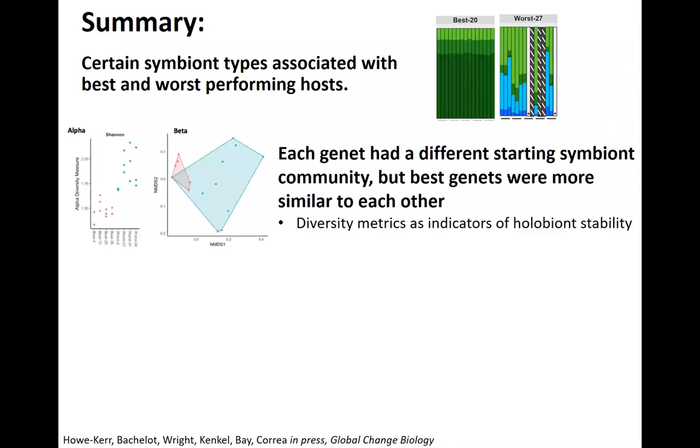So just to summarize this part, we did see certain Symbiont types associated with best and worst performing hosts. We saw that, even though each genet had different starting communities, the best genets were more similar to each other, both in control conditions and under stress.